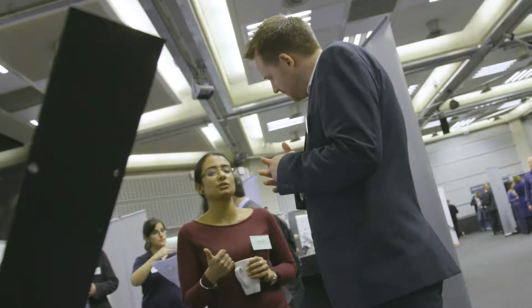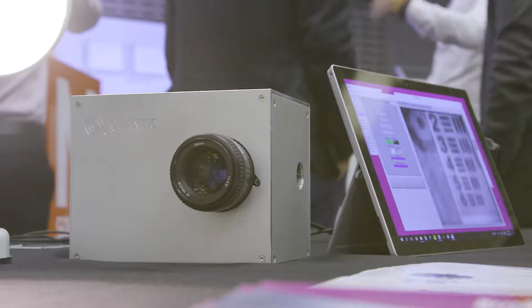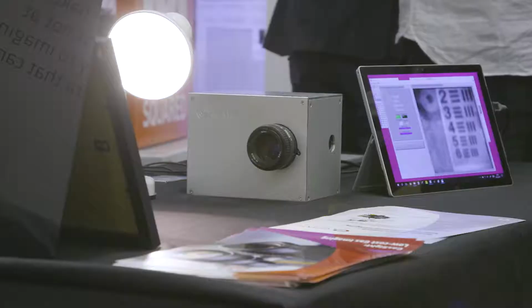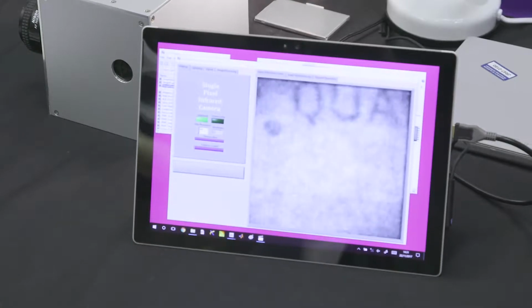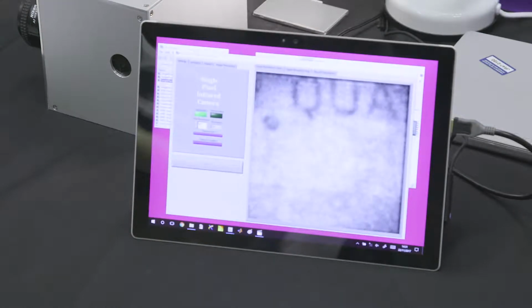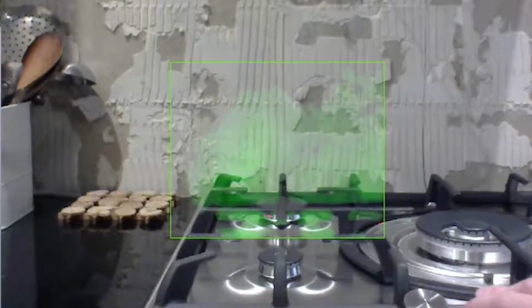Another example of a demonstrator we have with us today is this special camera here. It's a camera not based on millions and millions of individual detectors, but on just one detector, combined with the technology that you find in a home cinema system. And this allows us to make cameras that can see at unusual wavelengths for only a few £100 each. And so this camera we see here is one that allows you to see the gas coming out of your cooker at home even before you switch it on.